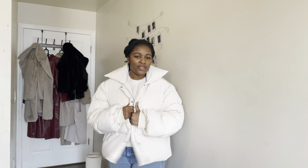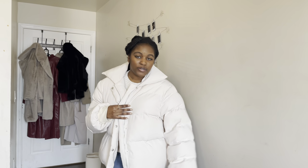But yeah, I love this, and it's just so cute, and I have different colors. I definitely want to do another video showing you my coat collection, because I have a lot of colors of a lot of coats you guys see in the back. I have different colors, different lengths and stuff like that, so be sure to let me know if you guys want to see my coat collection. It's really cute, really aesthetic. But yeah, a puffer jacket is a staple.